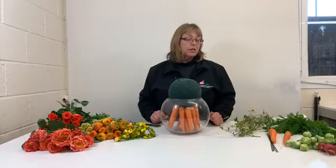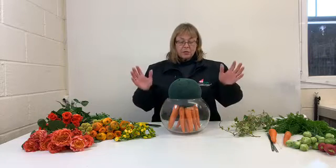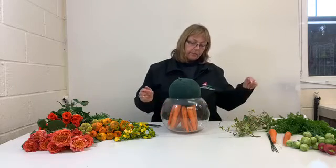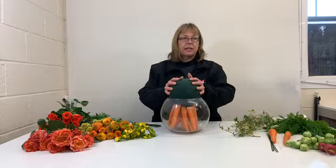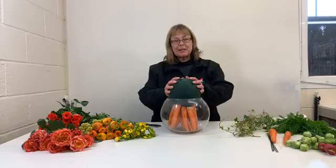Shouldn't really have too much of an issue with these vegetables. So yeah, it shouldn't be a problem. Okay. So what we've done, we've got a fish bowl with a 12 centimetre, was it a 20 centimetre sphere? I never was good with length. Okay, 16 centimetre soaked sphere.